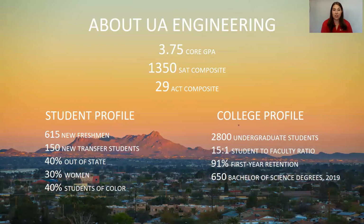Here are some facts and figures about the college. Up top, you will see the averages of admitted students. These are averages. These are not minimums. I like to stress that a lot. Not every single student is going to have these exact metrics. But to give you an idea of who our students were in terms of unweighted GPA and test scores, you can see up top reflected, those are the averages.